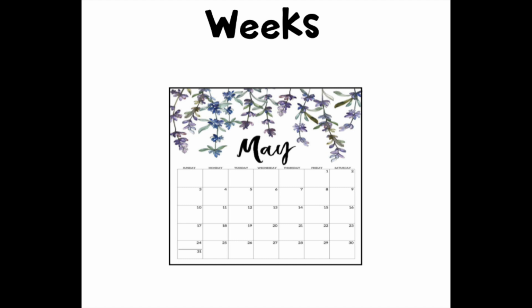We also learned that we can mark time by looking at weeks. Here is the month of May, the month that we're actually in. And you can see that this calendar shows that there are 5 rows in this month. So every row is a week. The first row is the first week of May. The second row is the second week of May. And then the third week of May, fourth week of May, and the fifth week of May.